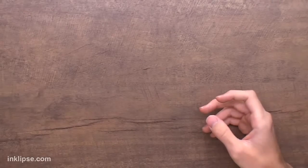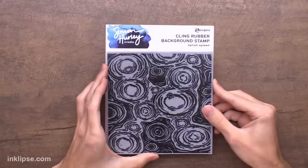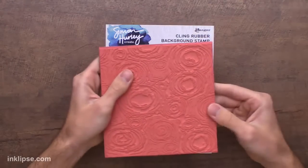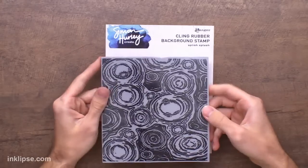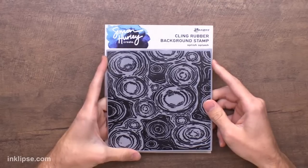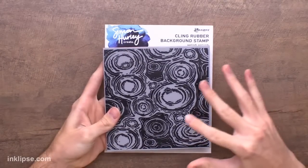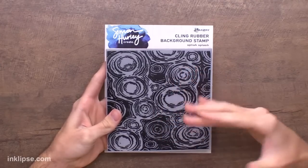All right, so let's move into the background stamp now. Now this one might take a little bit of explaining, right? And I'm definitely going to share an example using this one as well a little bit later. So these are red rubber cling background stamps, like super high quality red rubber made by Stampers Anonymous for us, which they do an amazing job. This one is called Splish Splash, and it is this kind of solid and negative puddles, which is super cool.